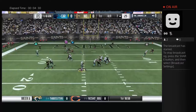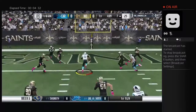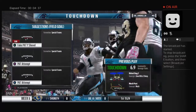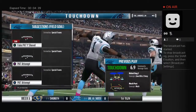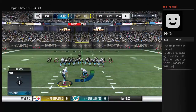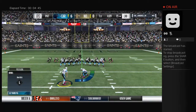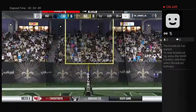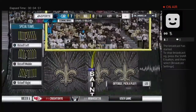To the air again, Newton. And he will score. Touchdown, Panthers. Cam Newton with touchdown number 12 on the year. And the Panthers take it right down and score on the opening drive. And this will be good to give the Panthers a 7-0 lead.